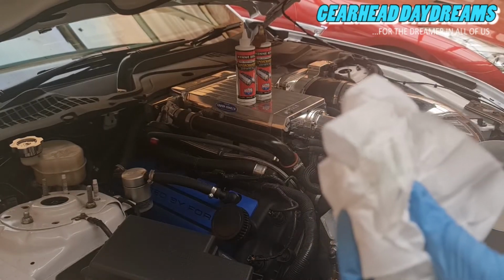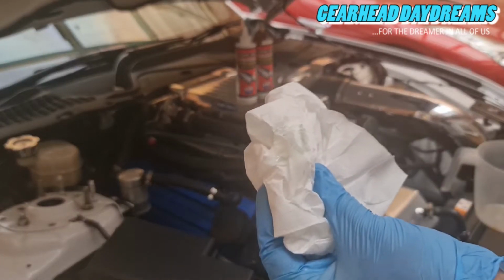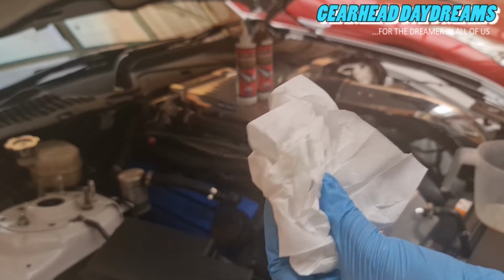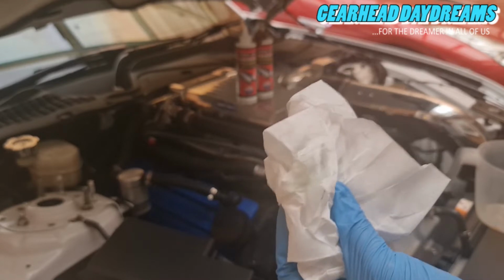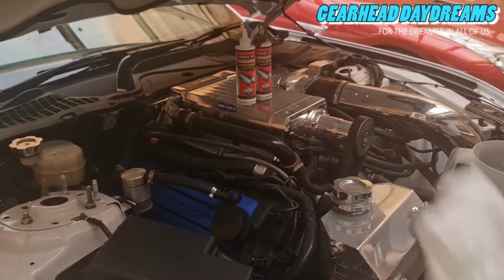So, focus. The color is still pretty good. There's no blackness. It's still pretty bluey. It has that little bit of a blue tinge to it. So it still looks pretty good.